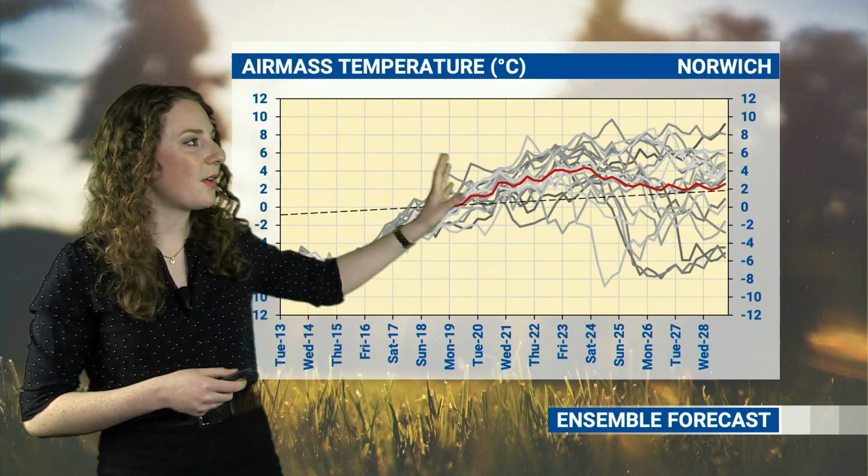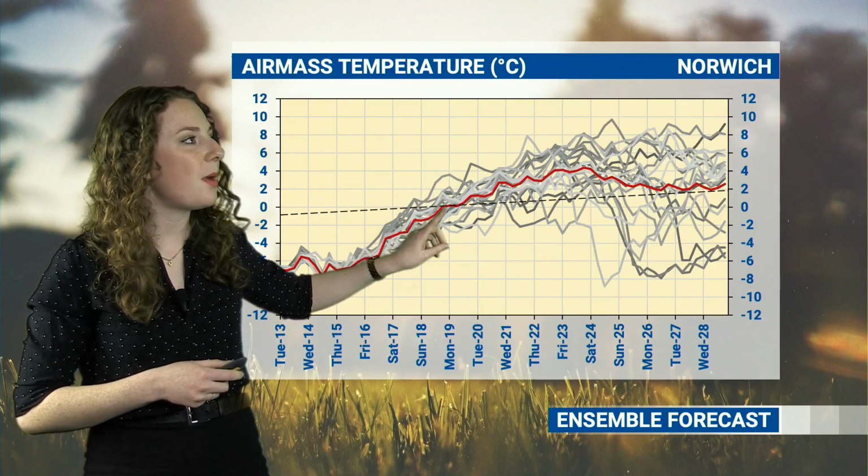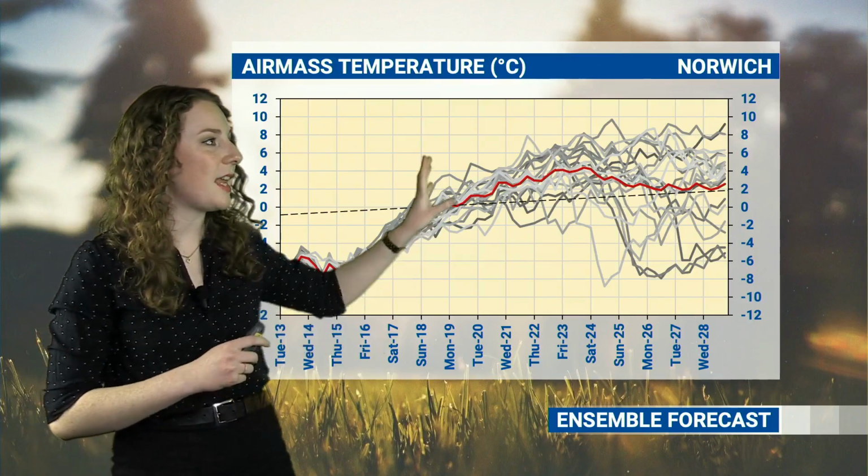A brief period of southerly flow on the forward side of that area of low pressure will bring us some milder air. So as we go into the first part of next week, a bit of an improvement there. You can see the red line, which is showing the average of the ensemble members, is above that dotted line finally. So it looks like we will see a return to about average temperatures, maybe even slightly above average in places for next week. And as we go further ahead, that red line is still staying just above that dotted line there.